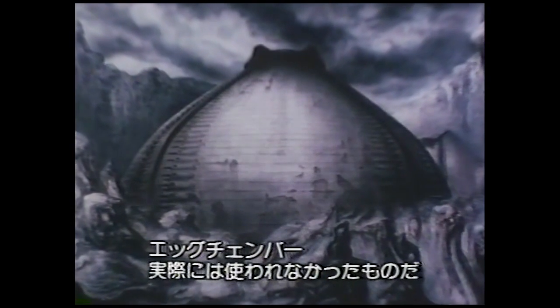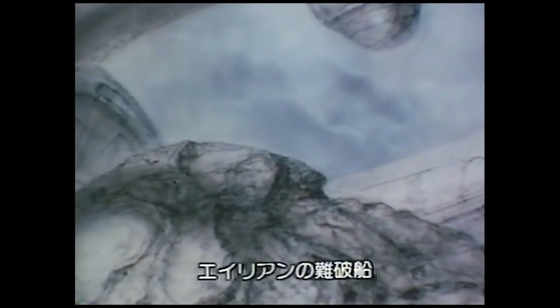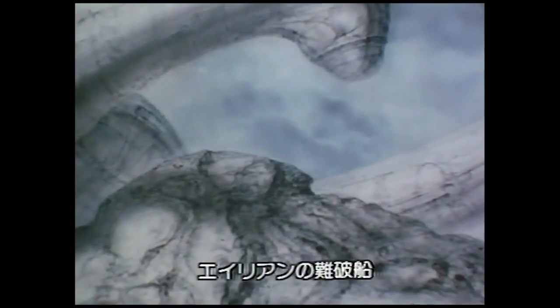The egg silo, an unrealized project. Landscape of the unknown planet. The alien spaceship, derelict.